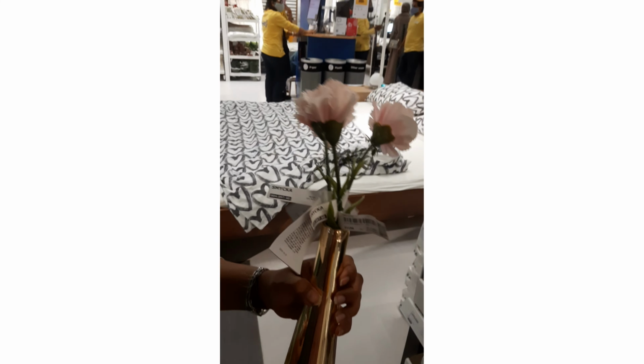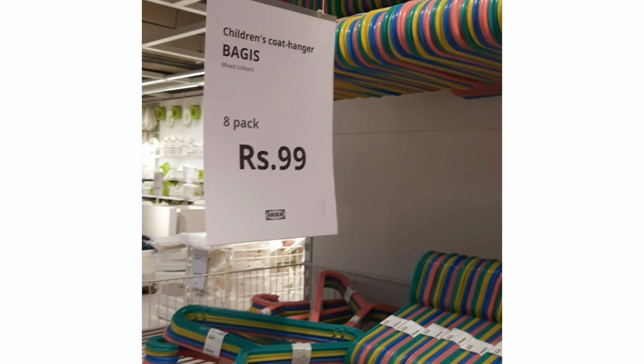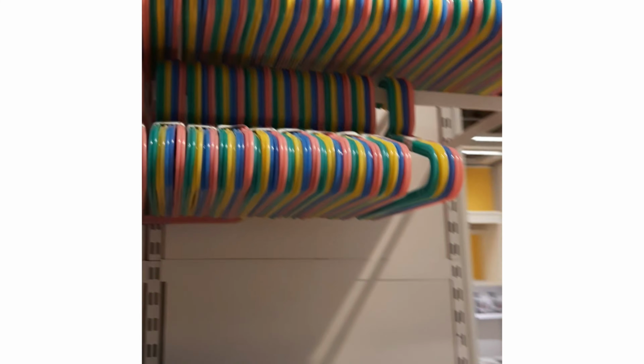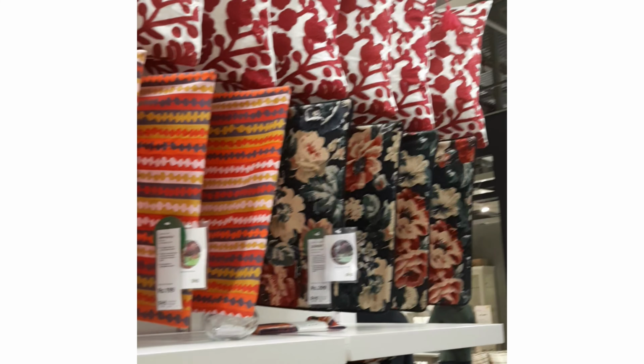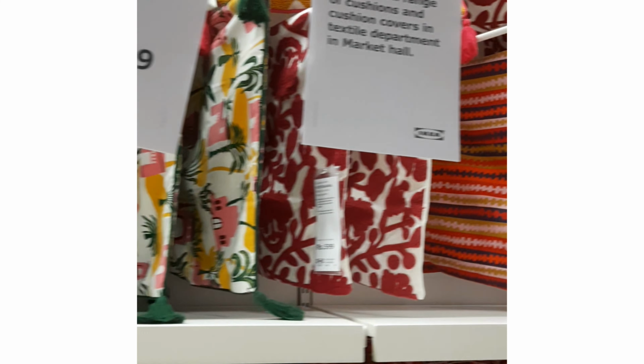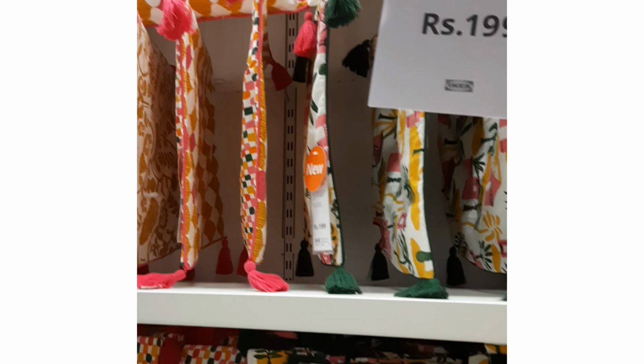That is one thing. So the very next thing was the cheap section. It is cheap here because you will get the colorful hangers for rupees 99 over here. And the next thing was these colorful cushion covers that you will get around 200 to 250. And the next was this stuffing cushion. So I bought around two cushions here for rupees 250 to 300. And the next thing was our mama's favorite box section. So this whole set of boxes you can get for rupees 149.